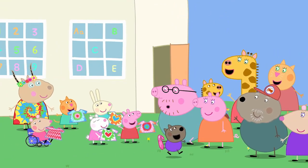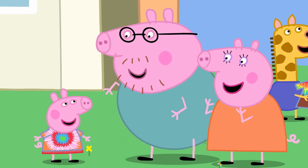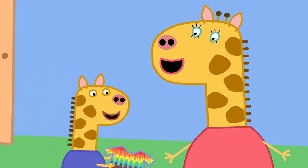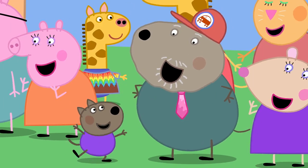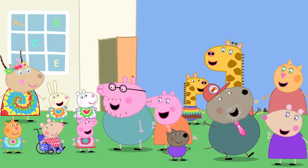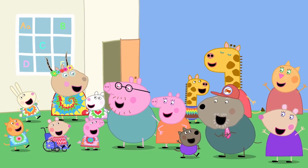Look, Daddy, it's a rainbow. Oh, it looks fantastic. Mine has a muddy puddle underneath. It's a pink tie-dye tie, Granddad. Everyone loves making tie-dye, and everyone loves wearing it too.